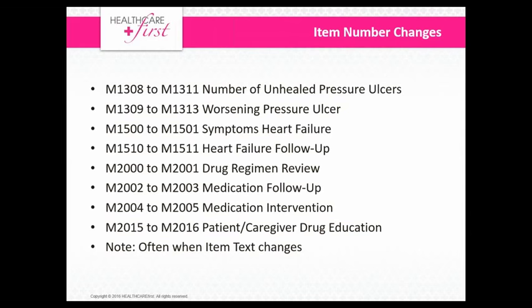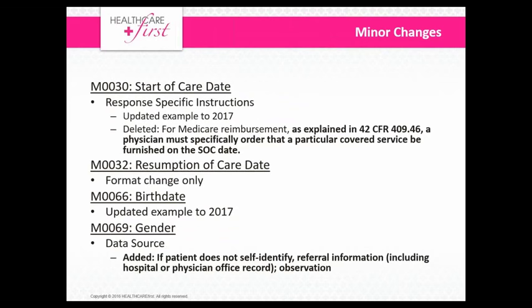The items that were changed, you probably saw a few of them and said, what is 1313? I don't recognize that, or 1311. Pressure ulcers, heart failure, drug and medication follow-up, and caregiver education are the categories where the item numbers have changed. And, of course, any skip patterns related to them will have changed as well. The item text in several of these instances also changed. So when you see a number change, read that item text very carefully to be sure you understand how this differs from the OASIS C1. And I'm going to go through some of the minor changes.